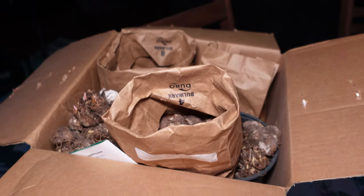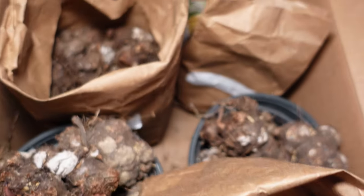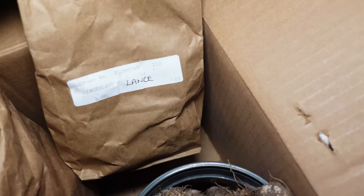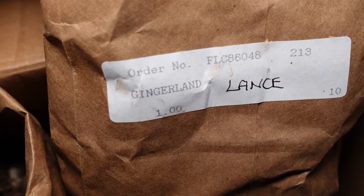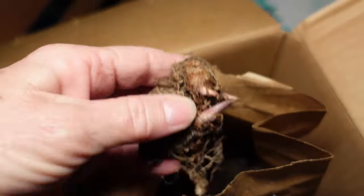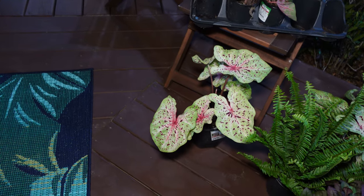As a matter of fact, let me show you this big box of caladiums that I am working out of. There you go. There's a whole bunch of them. I've got bags and bags of just different kinds. This is the Gingerland right here. Let me see if I can get in close. The Gingerland. There it is. That is the one that we were just looking at a few moments ago. And of course, it's hard to imagine, isn't it, y'all, when you see something that looks like this, and then it turns out to look like that. It's absolutely amazing to me.